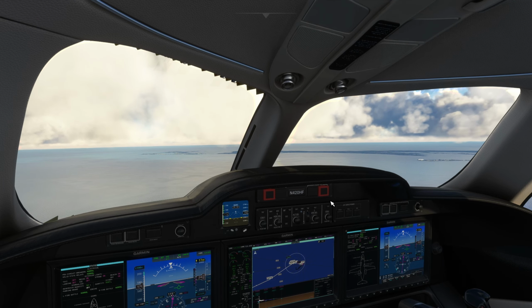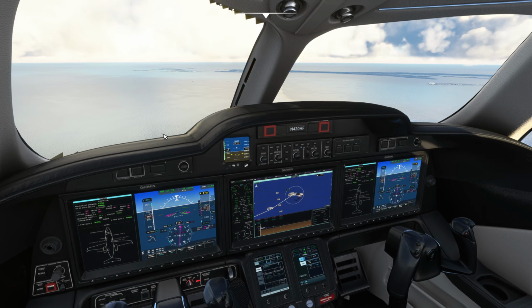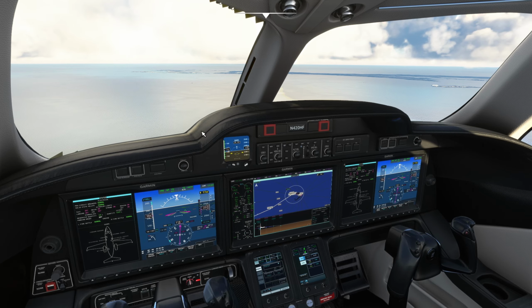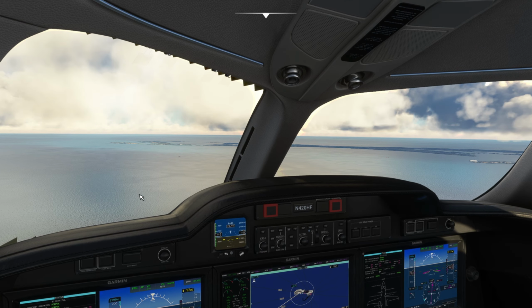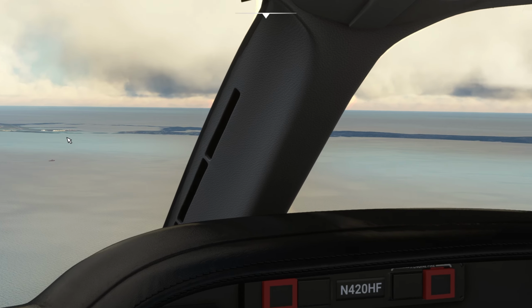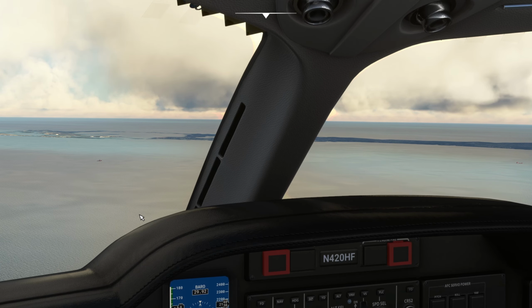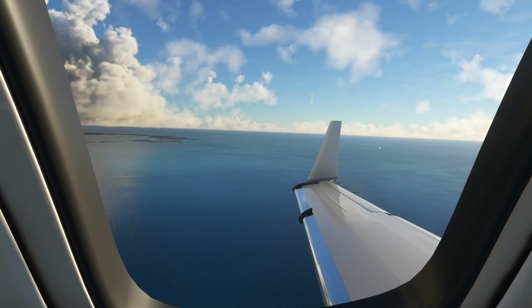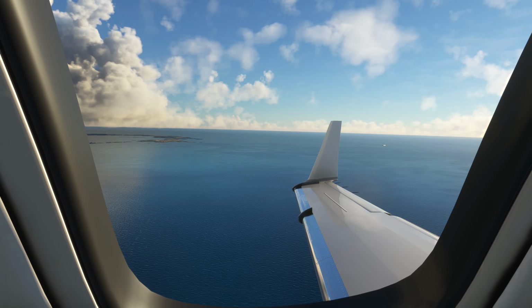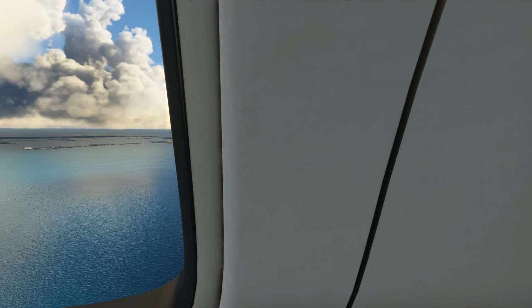Alright, so we're gonna prep for landing. Going to get our flaps down. And the runway should be, yeah, pretty much straight ahead. Here it is. Seeing a lot of boats in the area here, which is pretty interesting. So we're gonna have a nice beautiful approach into Bermuda, a nice scenic approach.